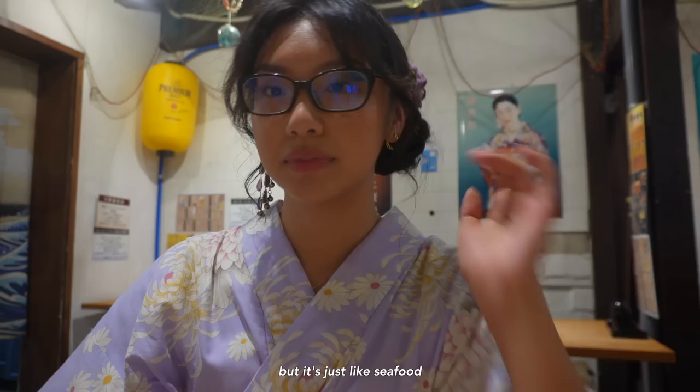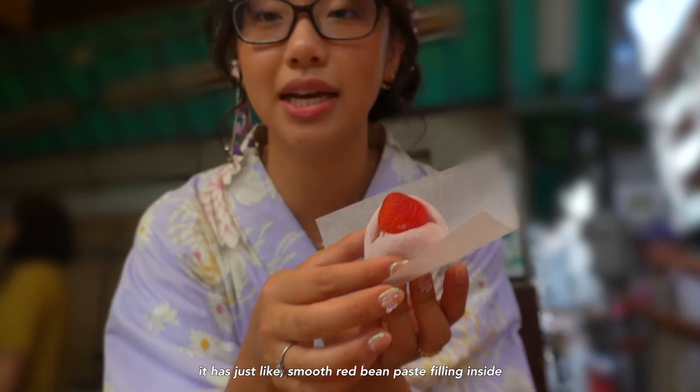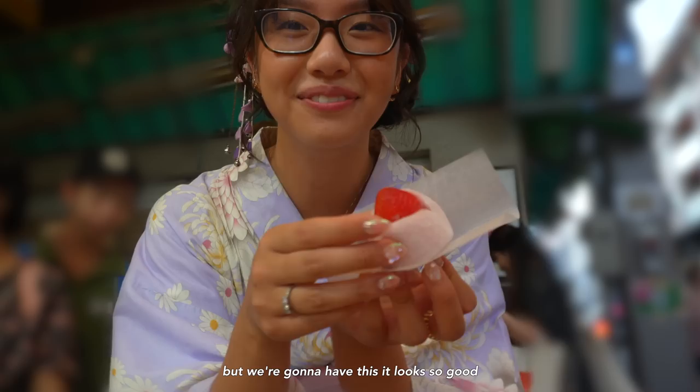On second thought, there's one more spot that we had to go to, and it's the daifuku place right at the end of the tunnel. It just has smooth red bean paste like filling inside. This is my last treat of the day. That's probably not, yeah, true. That's not true. I'm gonna have shaved ice later. But we're gonna have this, and it looks so good. It's so soft.